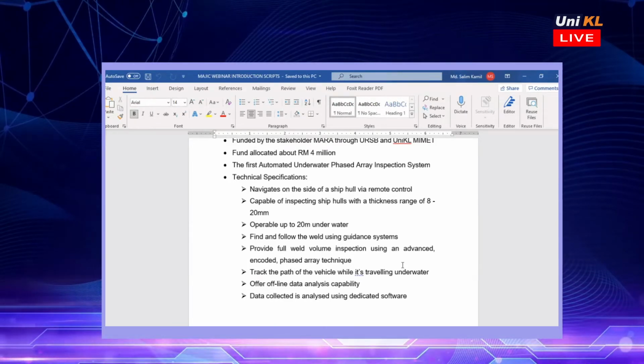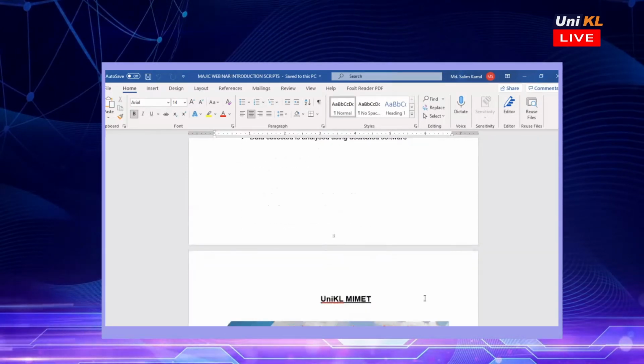It will find and follow the weld using a guidance system, and provide full weld volume inspection using an advanced encoded phased array technique. It will track the path of the vehicle while it is traveling underwater, and offer offline data analysis capability, and the data collected can be analyzed using dedicated software.